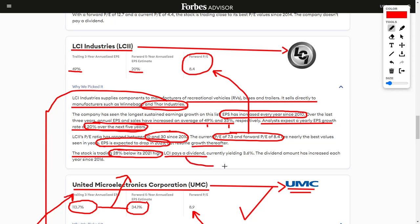Oh wait, also, did I mention that LCI Industries pays a dividend currently yielding 3.6%, and the dividend amount has increased each year since 2016. This company overall just keeps on giving, and I am infatuated with LCI Industries and the type of growth they have continuously brought to the table.